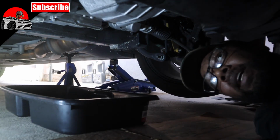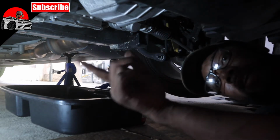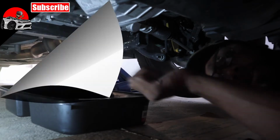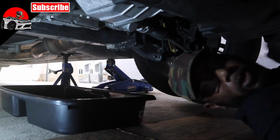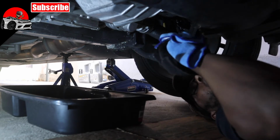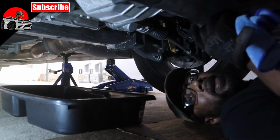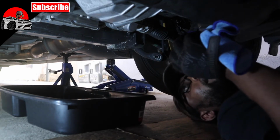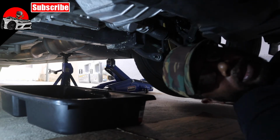And we'll be back because next, what we have to do is take the oil filter out and drain that as well. And that's right there. All right, solid family. It's done dripping oil. It's like a real slow drip, but it's all good. It's pretty much done draining. So it's time to go ahead and put the plug back in there and move on to the oil filter.